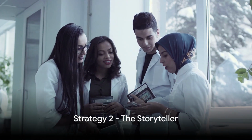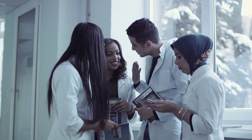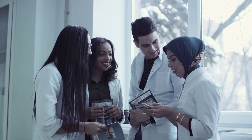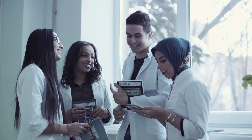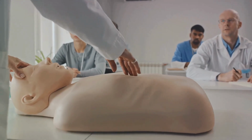Next, the storyteller. This approach is all about harnessing the power of narrative to make your strengths and weaknesses come alive. Stories are engaging, they're relatable, they stick in the mind. They're a superb way to frame your response to this classic question. Let's start with your strength. Instead of just stating it, weave it into a story.